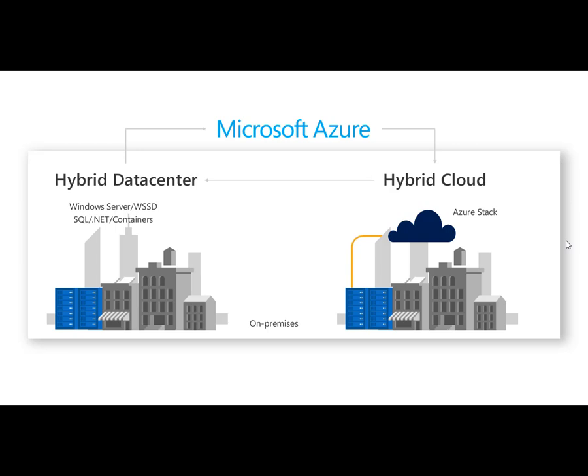Are you taking the approach of modernizing your applications? You should think about Azure Stack. Are you taking the approach of modernizing your infrastructure? You should consider hybrid data center solutions with Windows Server, the Windows Server software-defined solutions for hyper-converged infrastructure, as well as the workloads running on top of those systems.